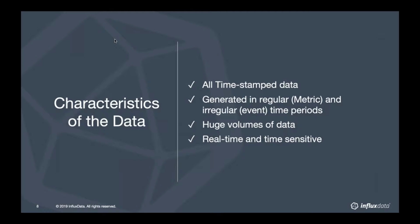So let's see what we know so far about time series. First, that of course the data needs to be stamped with time. Second, that we have two major categories. One is the metric, regular, and the other one is the event type, irregular. But one thing that you always have to keep in mind, we are talking about huge volumes of data. And when you think about that, you need to think about being smart when you collect, when you transfer, when you ingest, and when you store. You cannot think small when you think about time series, and you cannot think in isolation.